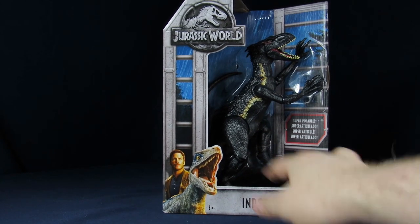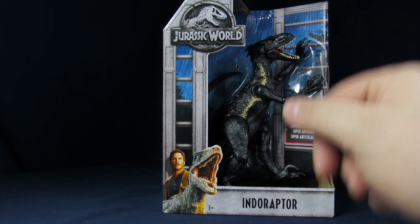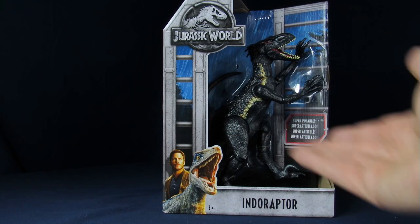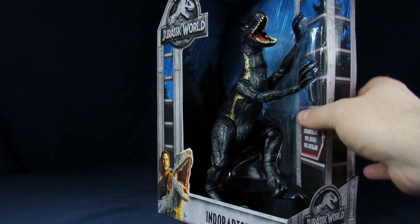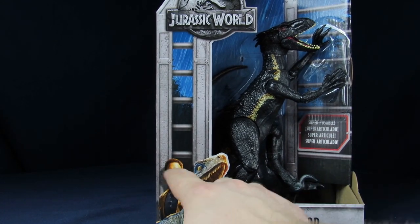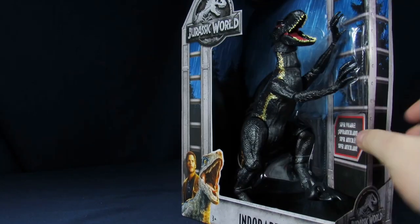But anyways, we're just gonna get into it because the movie's not out. I don't really know much about this dude, so we're just gonna start the review. Without further ado, his packaging looks pretty nice. Again, it looks like he's climbing the cage, stepping up a little bit. Got Owen and Blue on the bottom here. It tells you that it's the Indoraptor for ages 3 and up.